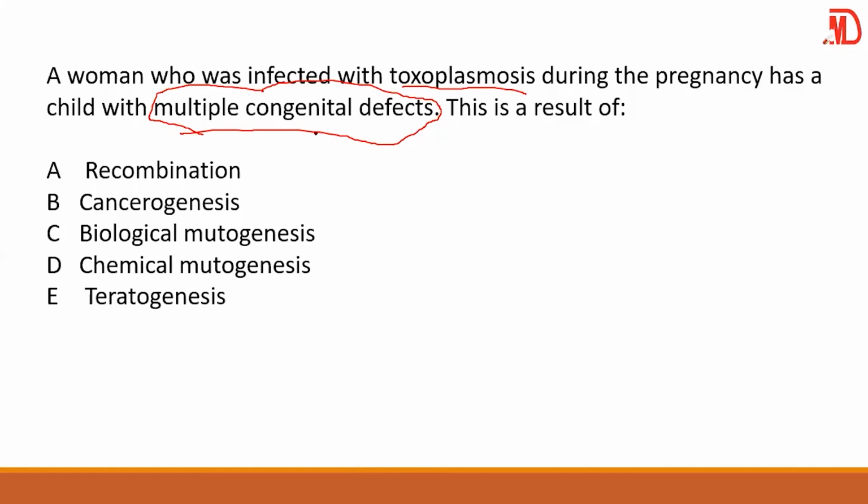Now we'll talk about mutation. Mutations deal with the genes itself. So it causes DNA abnormalities or chromosomal abnormalities. That is mutation. But teratogens cause what? Congenital malformations.